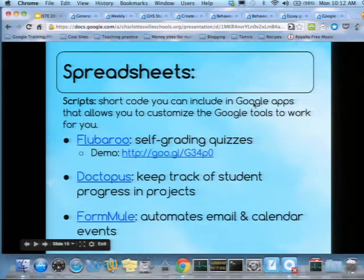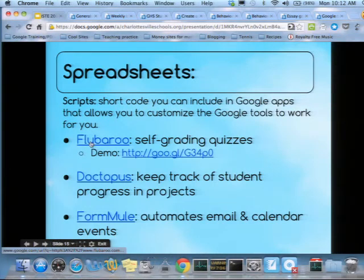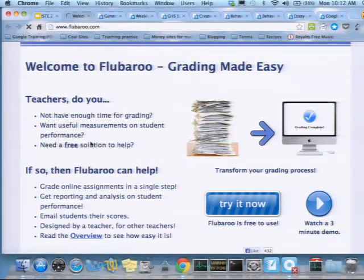All right, so spreadsheets. Scripts. Scripts are just a short little piece of code that you can include in a Google app, and they allow you to customize the tools to work for you a little better. One that we like is called Flubaroo, a self-grading quiz. You set up your form, the students take their quiz, and in the spreadsheet, you insert the script.